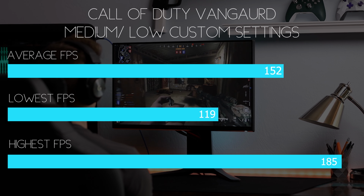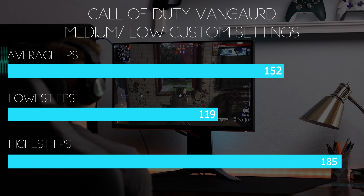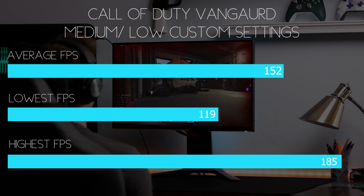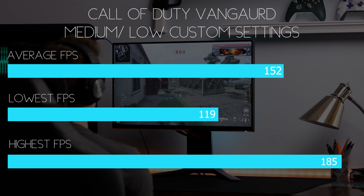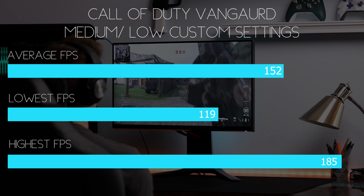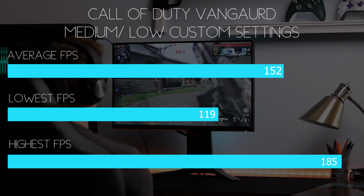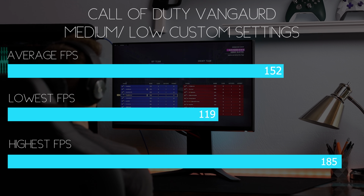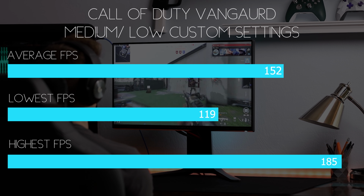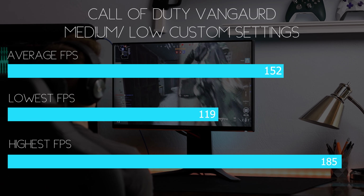And for the results, we are looking at the low end on the FPS at 119 frames per second, which was the lowest FPS we saw on the counter. For the highest, we got 185. And then on average, we're around that 152 mark. The lows and highs should be taken with a grain of salt. I just decided to put those in there from what I saw on the counter.